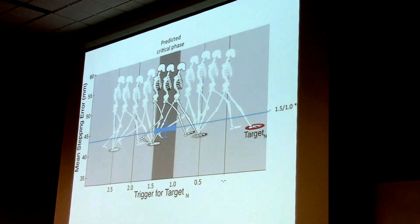In this graph right here, I'm going to use these horizontal bars to illustrate both the manipulations and the results. The width and the position of each bar in this graph indicates the duration and the period of time during which each of these targets was visible. So in this particular condition, targets first became visible when the subject was a step and a half away from the target, and then disappeared when the subject was one step from the target. This is the condition in which targets were visible during that predicted critical phase and only during that predicted critical phase. The height of the bar in the graph indicates the mean stepping error. So in this condition, about 43 millimeters.